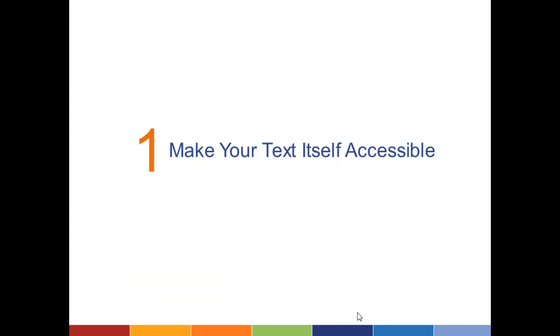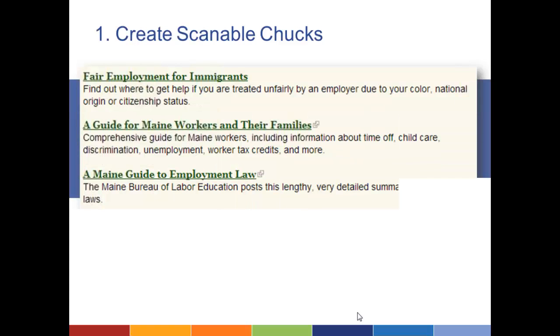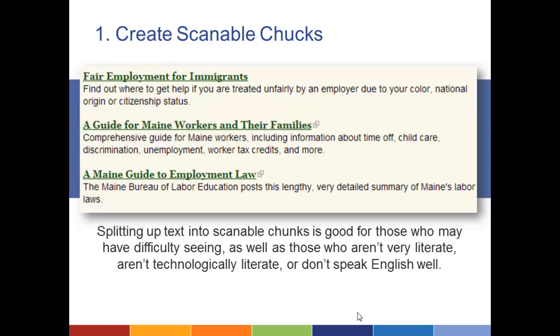All right, so let's dive in and start with our first step, making your text itself accessible. Some of this is actually quite redundant with the things we talked about 2 weeks ago in terms of usability, because exactly the same things that are likely to help somebody who has low vision or is on a screen reader are also likely to be very useful to people who aren't super literate or are simply in a hurry, or all of those things.